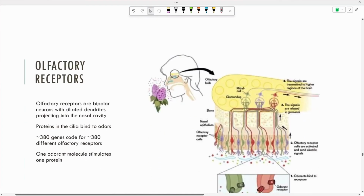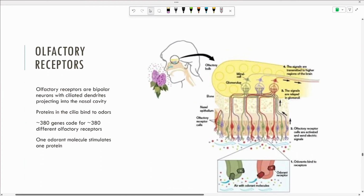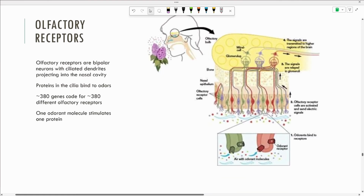Olfactory receptors, our smell. This is one of the only parts of our brain that is exposed to the outside environment. It's from the nose. We have these olfactory receptors, and when they get activated by a certain smell, which is a molecule, it binds to a receptor and tells you what to do, or gives you a sensation of smell.